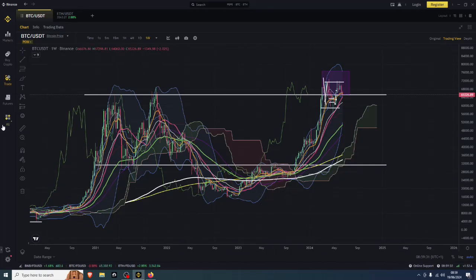building a portfolio from these levels, dollar cost averaging, and that's what I've been doing for the last 3 weeks. Did some more yesterday, and I'll be doing more if we come down to these 20 weeklies on Bitcoin and Ethereum, for instance. I'll do more.